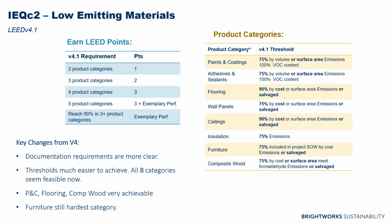And I really recommend all project teams swap to version 4.1 of this credit because the categories are so much more thoroughly explained about what is included and what is not included, which I'm sure that guidance could also apply to version 4 if you wanted to stick with that. But also the breakdown of the walls category to be smaller and split into wall panels being one category, ceilings being one category, insulation being one category, makes this a lot more achievable.